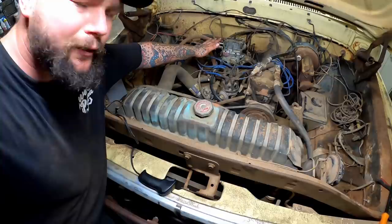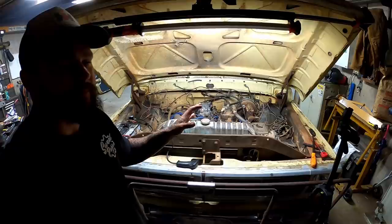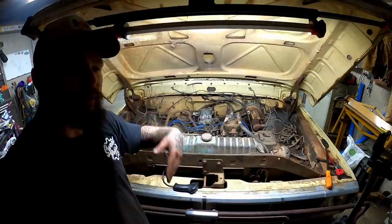We had it idled up pretty damn high, okay? So we idled her down till she was running kind of rough, almost like she wanted to die. That way you're not pulling all that stuff from having it idled up.